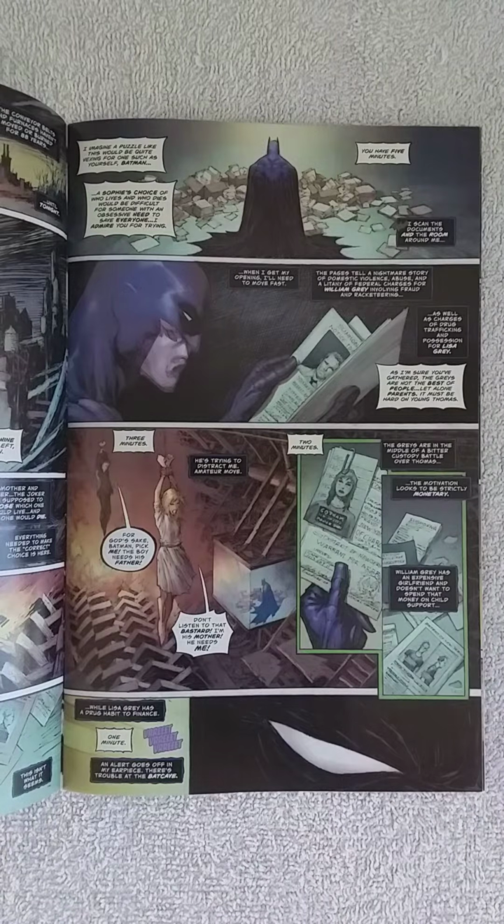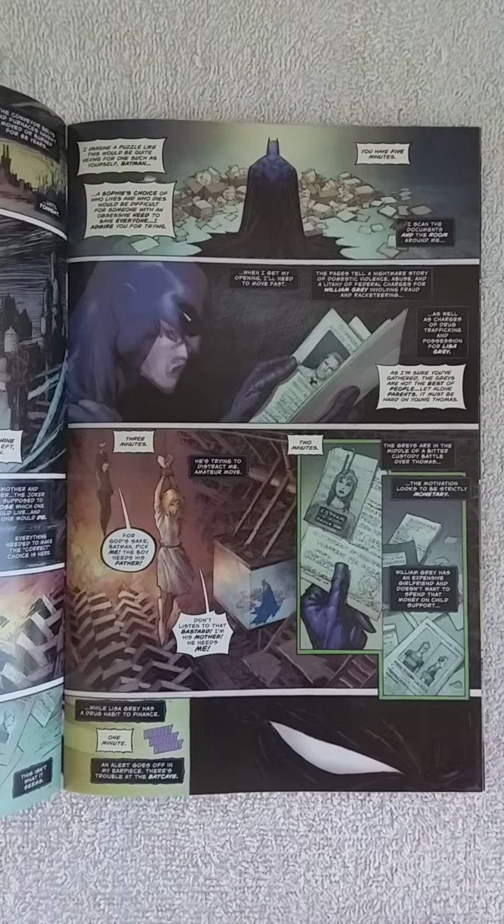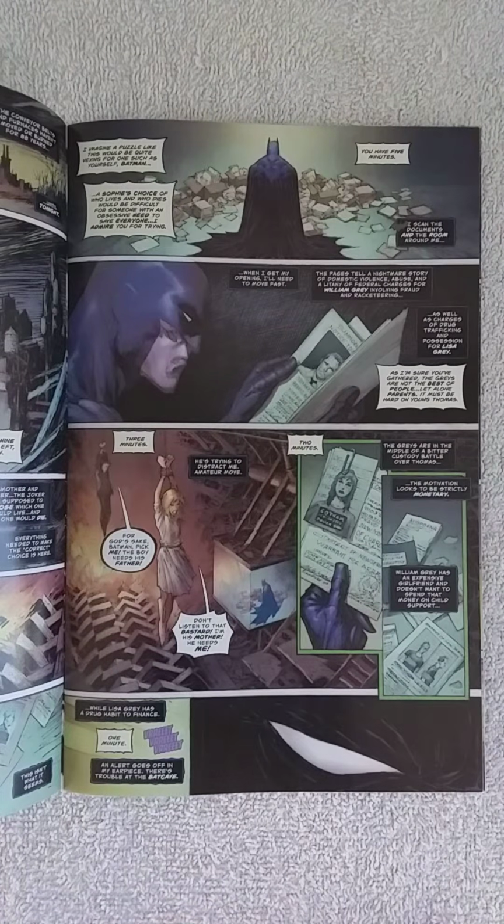And Thomas Gray here, William Gray, has also, well, basically they are divorcing and there's a legal battle and both want basically money, but not for their kid. William here has an expensive girlfriend, and he doesn't want to spend that money on child support, while Lisa Gray has a drug habit to finance.